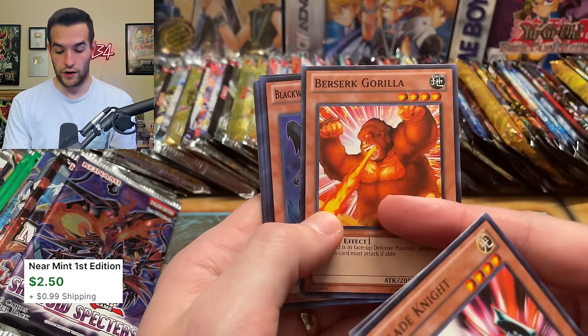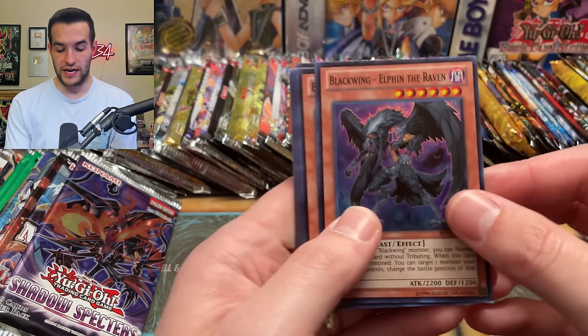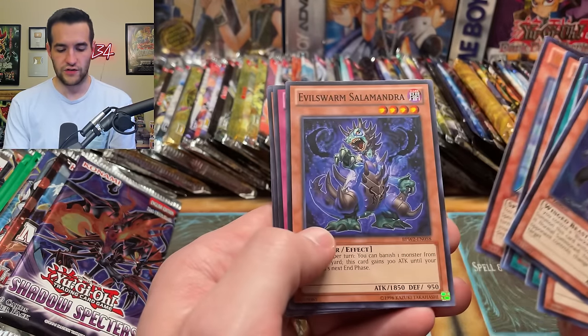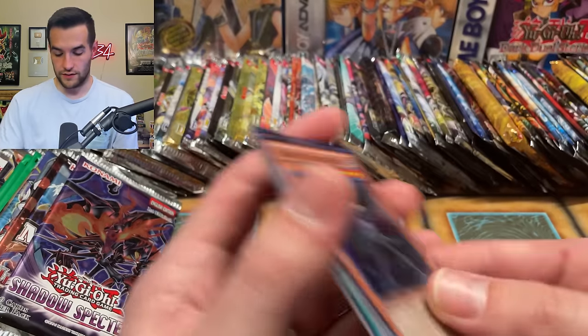Berserk Gorilla. I need this card. I need it for my deck. Elf and the Raven. So hey, it might not be worth a lot, but we need it. Blackwing Elf and the Raven, Big Tusk Mammoth, Dark Core, Tribute to the Doomed. These are actually sick cards. Jutte, High Priestess of Prophecy. Are these guaranteed? I don't know how this works, but these are actually kind of sick. All right, we'll take that.